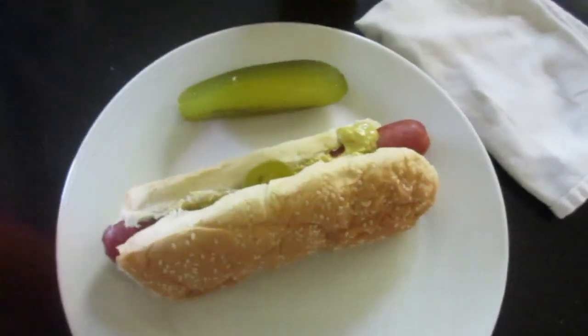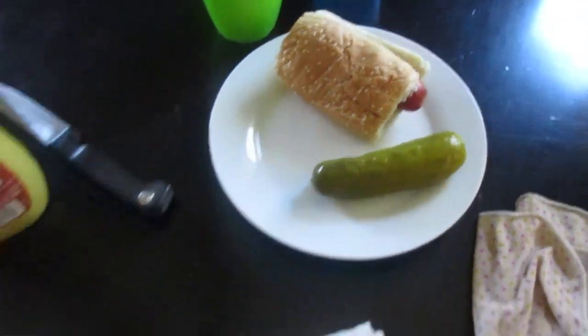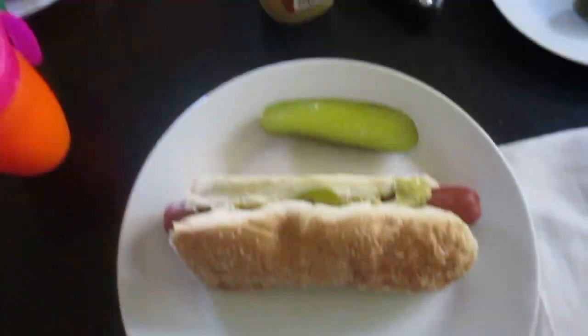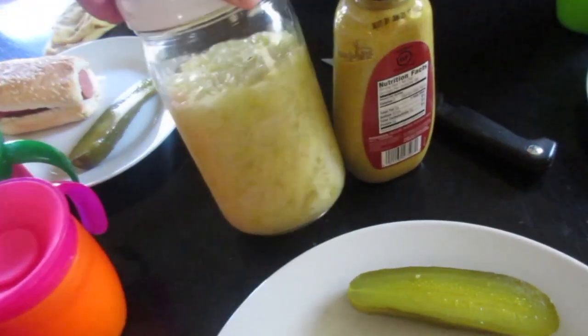And the last thing we got from Costco were some hot dogs. We do that sometimes when we're cutting close to lunch, and I didn't have leftovers made, so we're gonna do this. And I think I'm gonna put some of our homemade sauerkraut on it. I have never had sauerkraut on a hot dog.